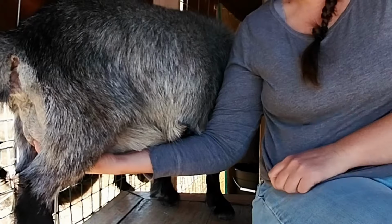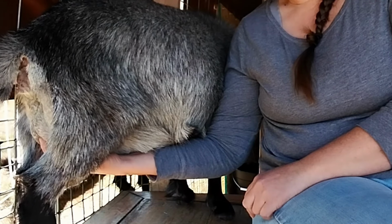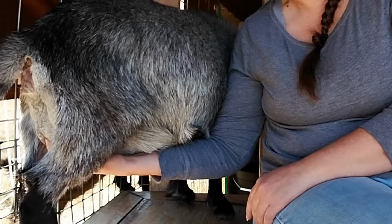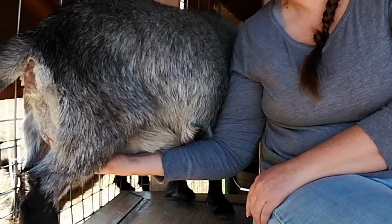Now, we do this to help get her ready for being milked and being used to this. And just in case something was to happen to the babies, that we have to bottle feed them, we need to be able to milk her too at that point.